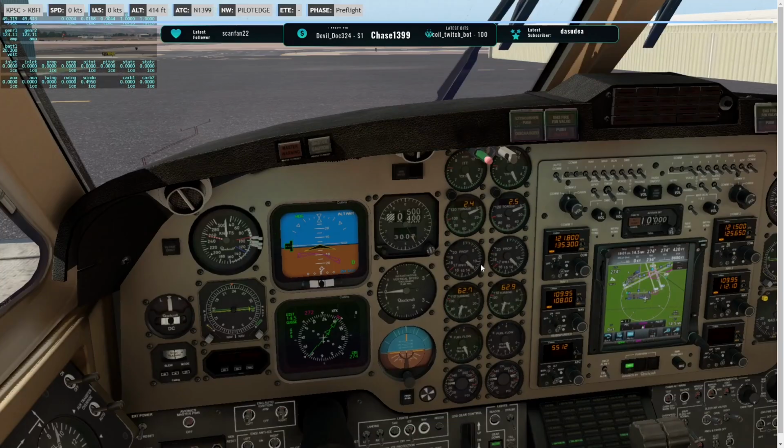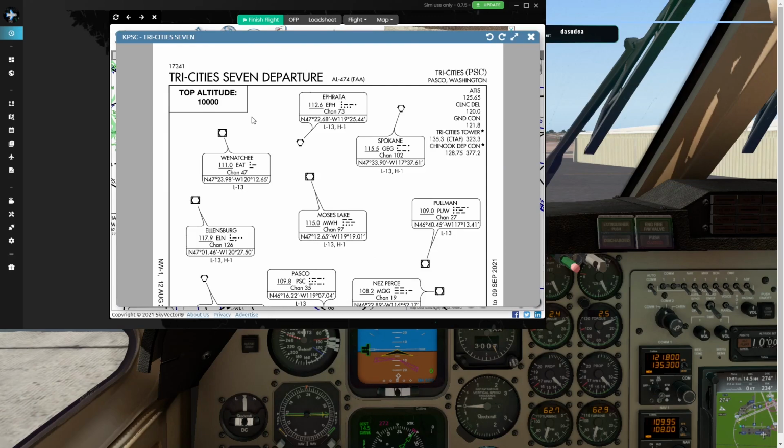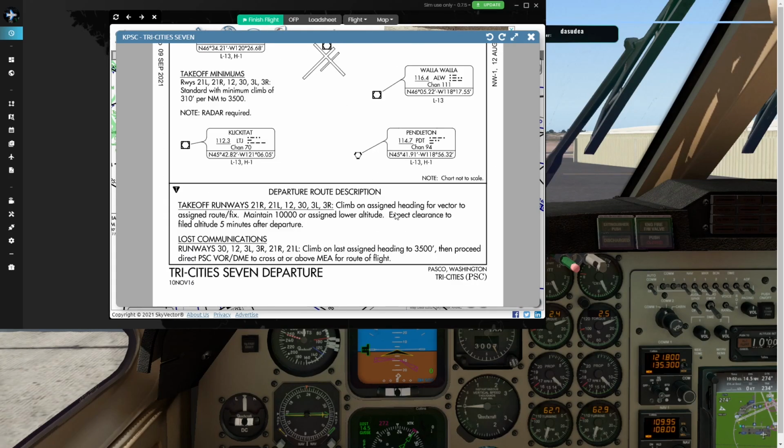Put that on GPS. Put that in beta. Rudder boost and all that is good. Our departure is, what are we doing? PSC to BFI. So just doing a Tri-City 7 if I can get this to stay up there. So it's just 10,000 foot radar vectors to Tri-Cities, which is Pasco. Climb assigned heading for vector assigned route. Maintain 10,000 or assigned lower, but we're assigned 10,000. So we are good.